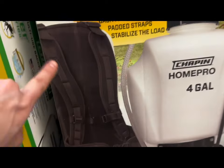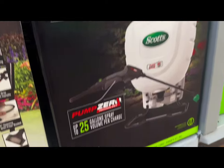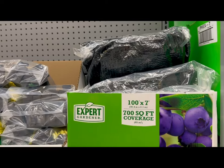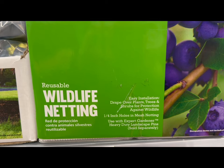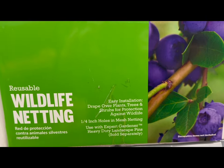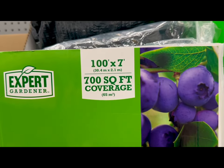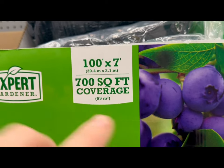You could see that it has a cushion backpack on the back. And this backpack sprayer by Scott's is $89. Look at all these gardening accessories. They even have a reusable wildlife netting. You would drape this over plants, trees, and shrubs for protection against wildlife. This is a 700 square foot coverage, 100 feet by 7 feet.